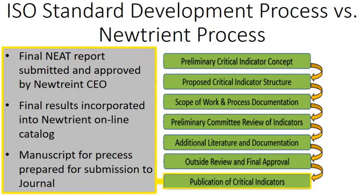Mark is going to talk to you about the catalog. And then I mentioned that we prepared this manuscript. So this is a generic version.